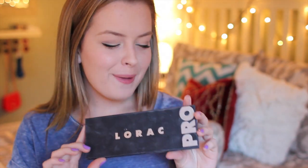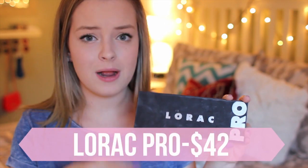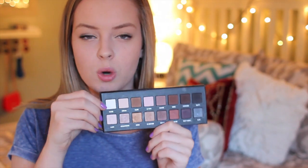So my other favorite palette of the year is the LORAC Pro palette, and this was released I believe in January, so it's been around a whole entire year, and it got really popular I think because Kylie Jenner said that she uses it every single day. So this is what the gorgeous palette looks like.